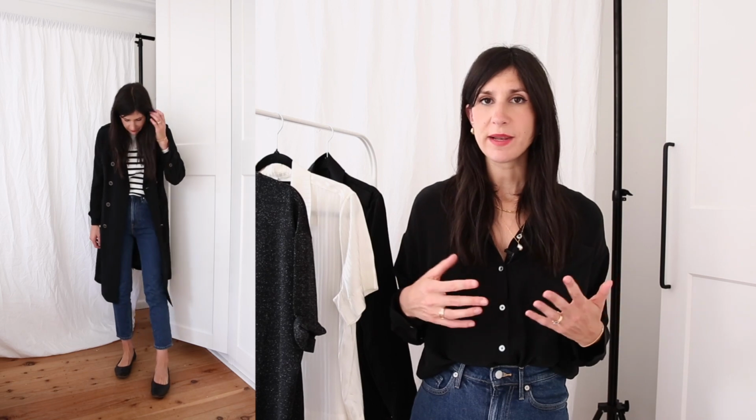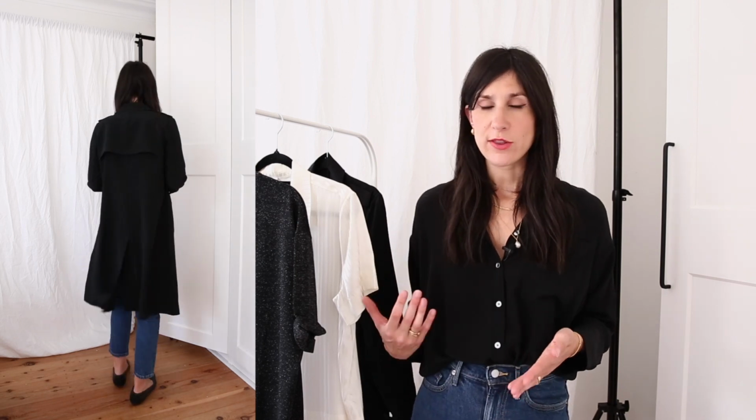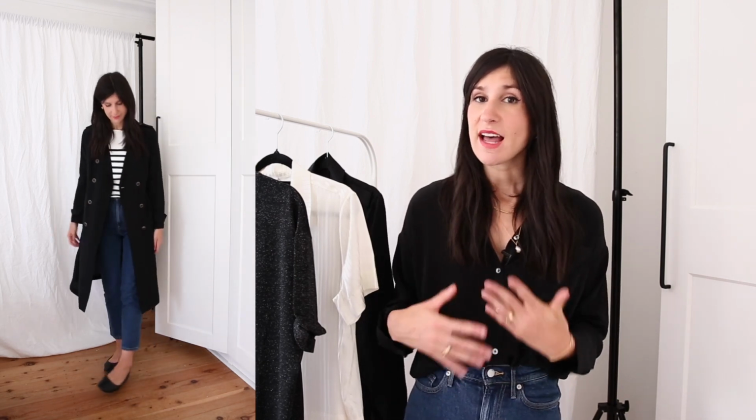And you can probably see that one of the things I've done here is replicate, or at least use, the colors in my outfits again. So the blue of the jeans, and then the dark blue navy in the stripes, and then with my shoes, they are black, imitating the color of the trench. I actually think that I could make this outfit a little bit more interesting just by changing the shoes.